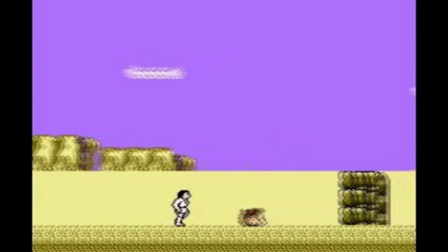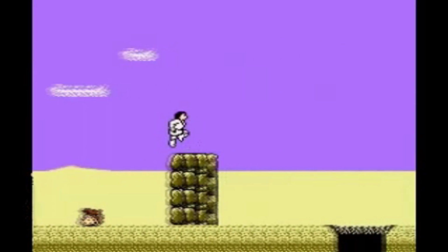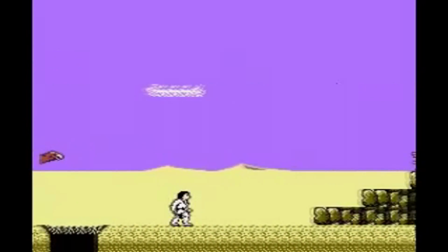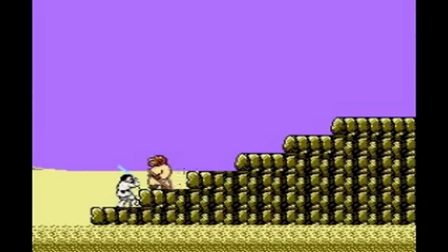For starters, Luke has black hair, however this was explained to be because of colour limitations. The game also featured levels that would seem completely out of place in the Star Wars universe, being based on ancient Egypt and floating platforms.